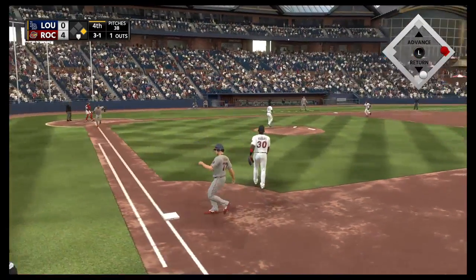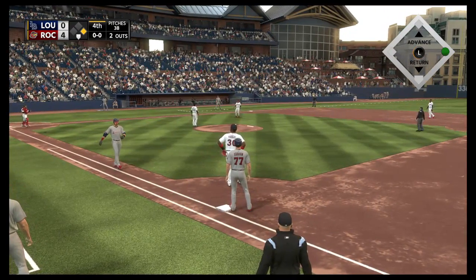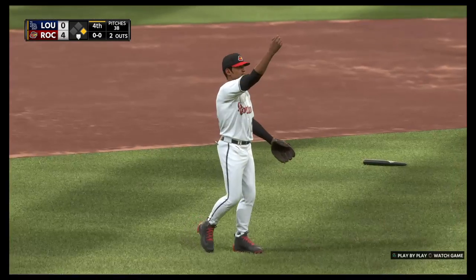Breaks his bat as this one's popped up. And he'll find a way to dodge the shrapnel out there to make the play for out number 2.